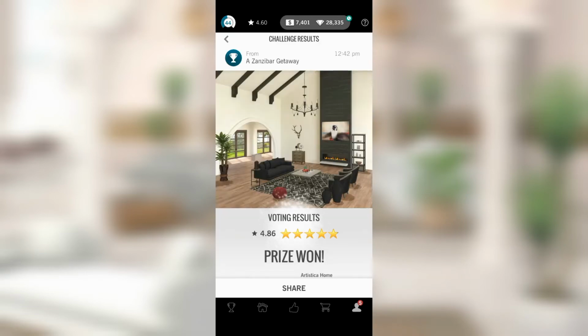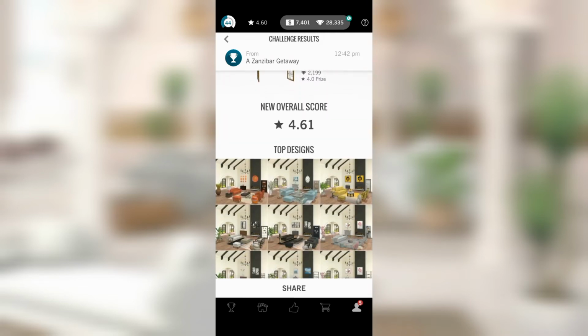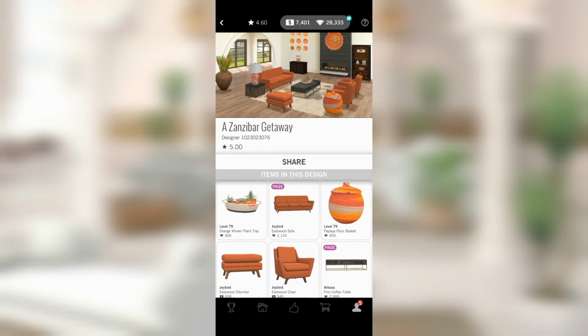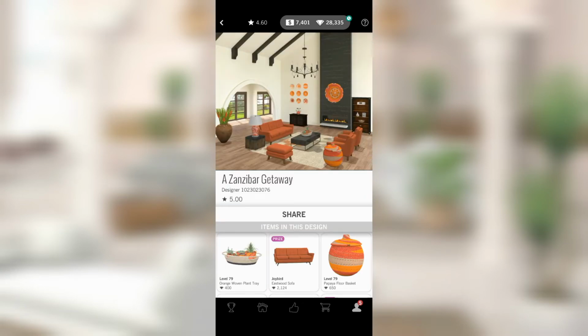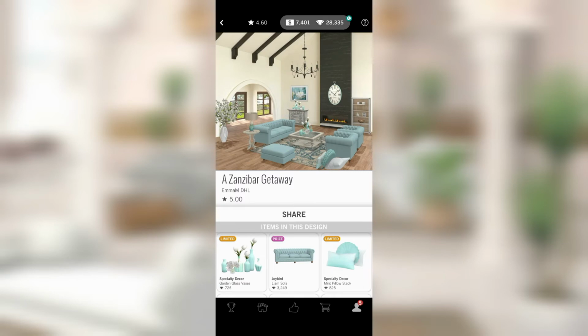That's a high score. 4.86. Love these chairs. And somebody has held on to that stuff. I remember that limited edition. That stuff was so nice. Those are level 79 prizes, but they are quite similar to the limited edition decor that was this. So, and then there's this blue one. That's really nice. Really nice.